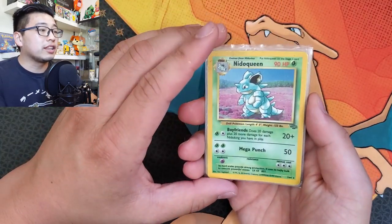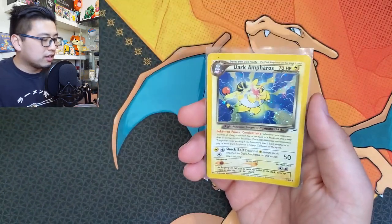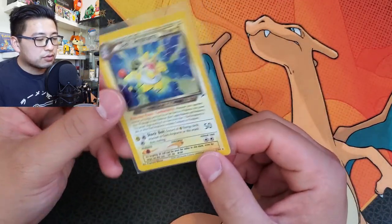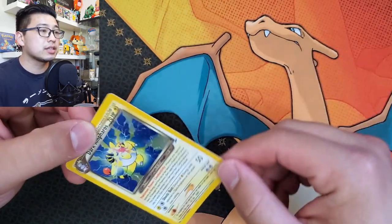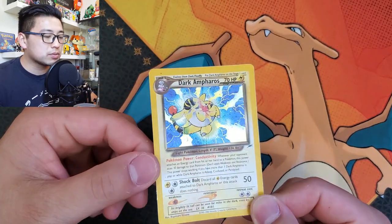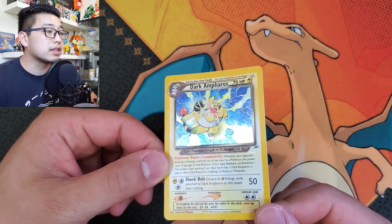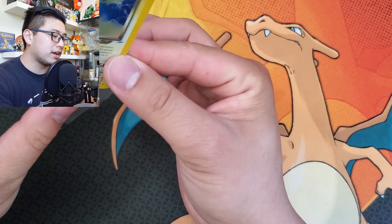Nidoqueen from Jungle. I needed that one. Tyranitar, non-holographic. As well as a Dark Ampharos from Neo Destiny, which is the only set from the Neo series that has Dark and Light Pokemon in the same set. Unfortunately, this one's a little bit creased, if you can see that. See that? It's a little bit creased. But it's just a binder card. It's going to go into the binder.